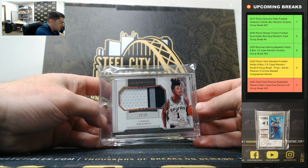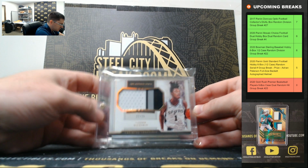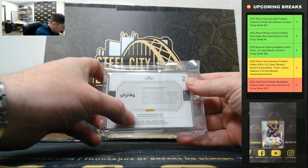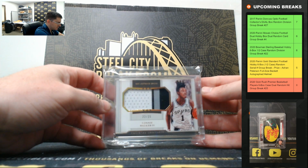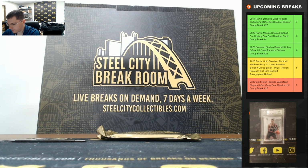Lonnie Walker, 22/25, National Treasures patch. So Lonnie Walker, it's 18/19. He shows some flash, Lonnie Walker.